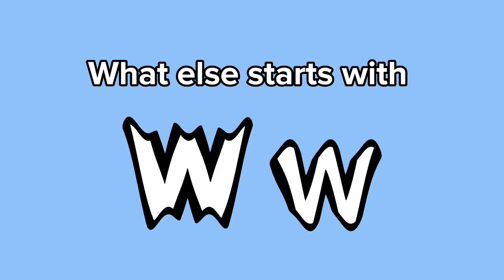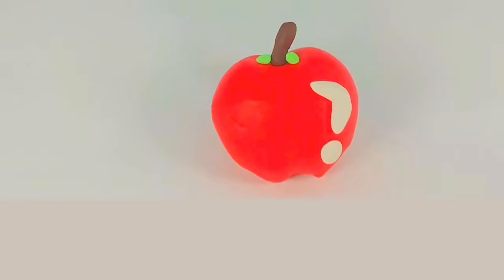What else starts with the letter W? A worm starts with W. What's coming out of our Play-Doh apple? A wiggly worm. So silly.